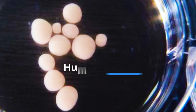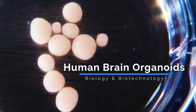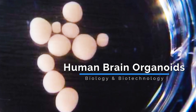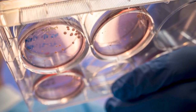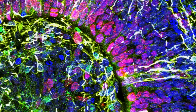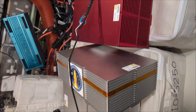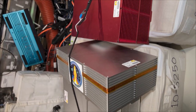CRS-21 delivered exciting science investigations that will help us understand the human body and how we adapt to different environments. The effect of microgravity on human brain organoids will observe the response of brain organoids to microgravity. Brain organoids are small living masses of cells that interact, grow, and can survive for months. They help us understand how larger systems react to changes in the environment. The investigation will expose the organoids to microgravity for 3 weeks in the Space Tango lab.